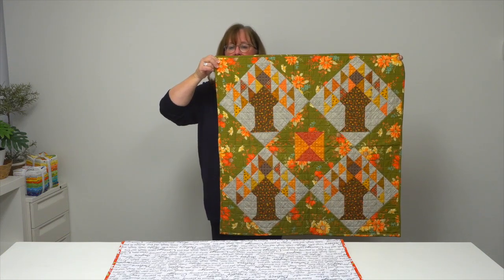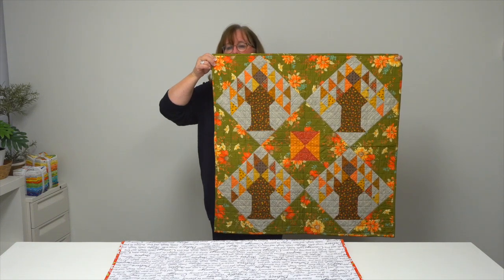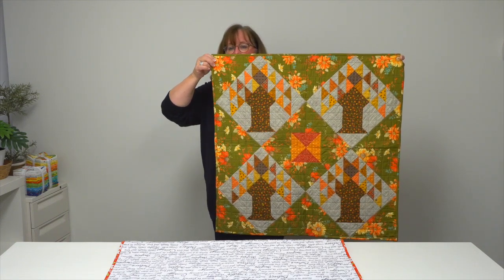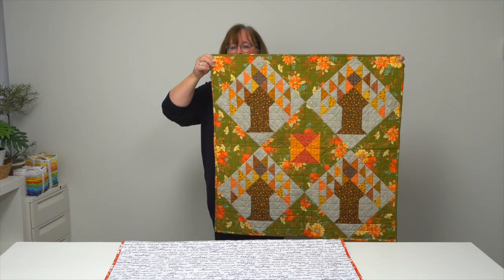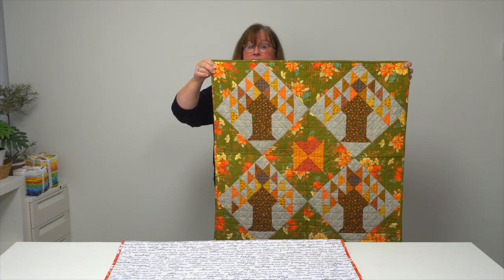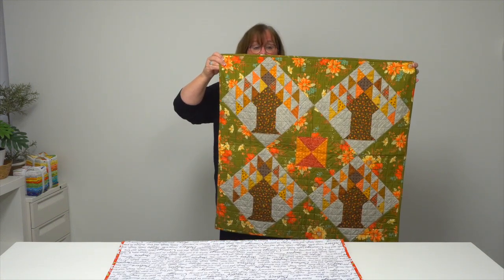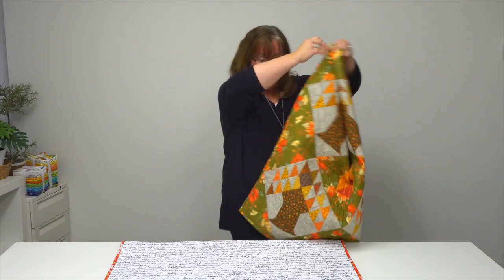We also have this beautiful autumnal colored quilt called Thankful. It's sort of the tree of life block that many of us are familiar with in shades of autumn, and a lovely way to showcase a larger print like the green one, the green floral that she's chosen here. This could of course be up year round, or you could create it for the seasons that you like to most celebrate in your house, but I think this autumnal version is really beautiful.